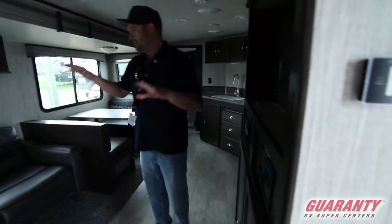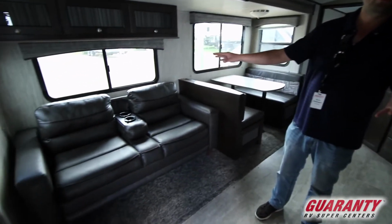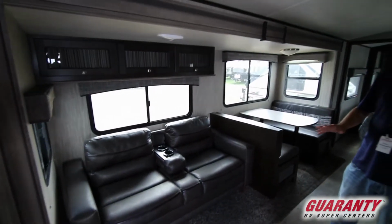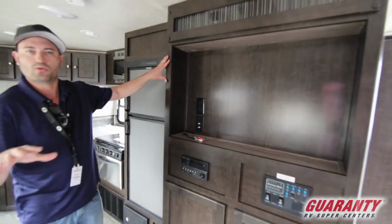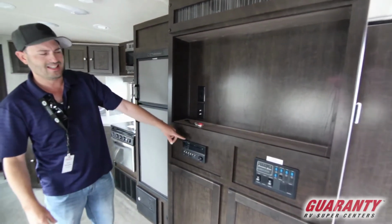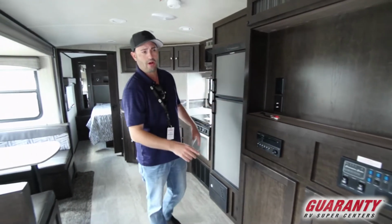So now, you have your couch here. You got cup holders that light up with LED lights inside of them and USB ports so you can charge your phone while you're sitting at the couch off your 12-volt batteries. You got a spot for a TV. This one doesn't have it. Some people don't want one. If you want one, I've got 100 of them in a box. We put a mount up there for you. DVD, Bluetooth, your entire control panel with your slide controls, your power awning.